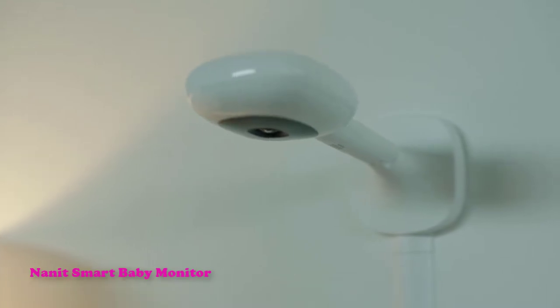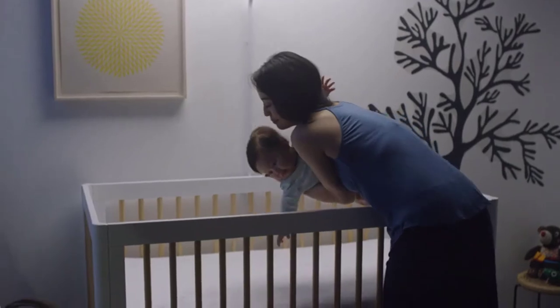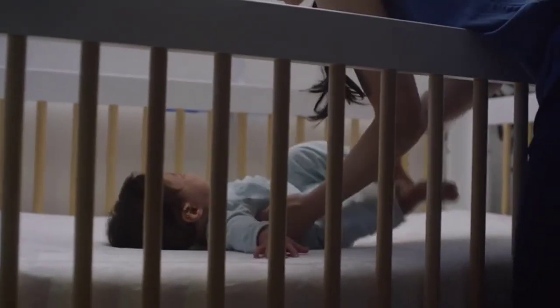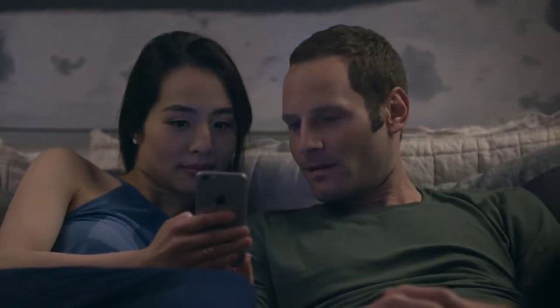Meet Nanit, the only monitor that puts your baby's sleep development in your hands without a wearable. That's because Nanit is the most advanced nursery camera ever. It learns how your baby moves and tells you if your baby is fussy, awake, or sleeping like a dream. Also, your baby and you can get a better night's sleep.